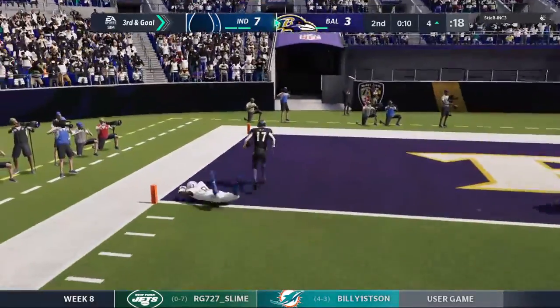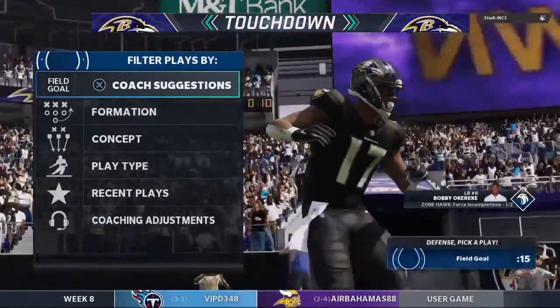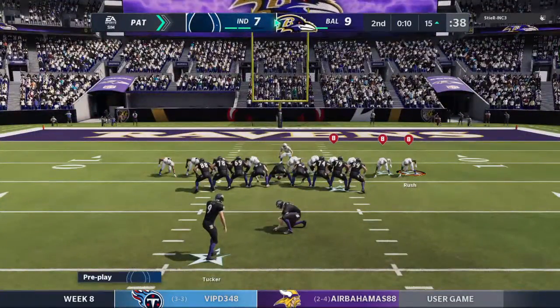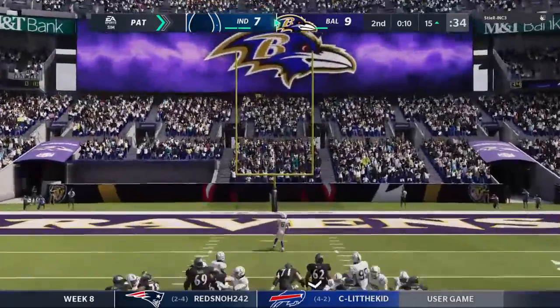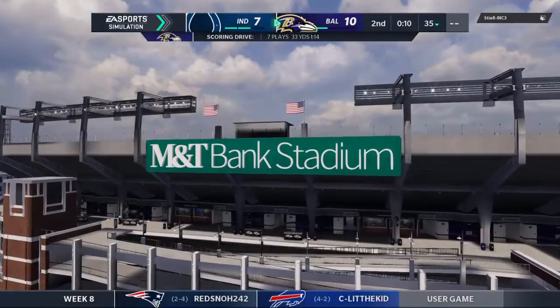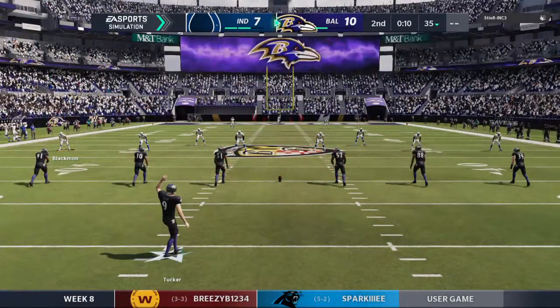Here's a quick throw out left. It's complete. And he'll take it into the end zone for a Ravens touchdown. Vincent Smith in the final seconds of the first half. And the Ravens have retaken the lead. And it's through, and that makes the lead 10-7. Makes the score Ravens 10, Colts 7.